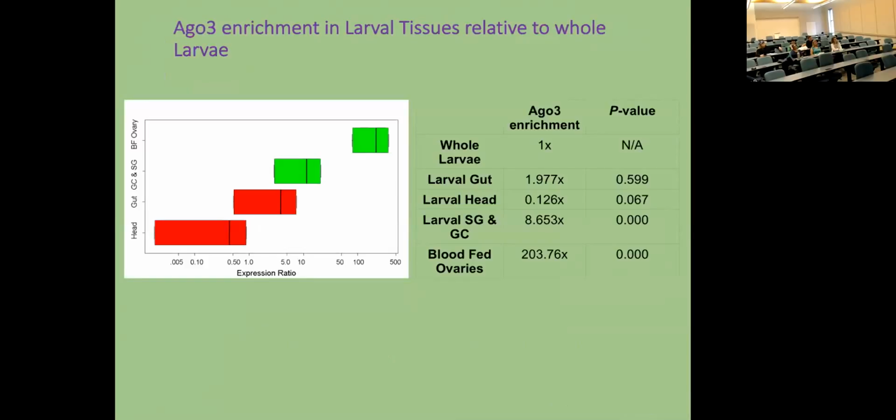in this case, we were just very blunt with our tissues. We just took the head, we took the gastric ceca, which is inevitably interwound with the salivary glands. So I'm just going to, when I say gastric ceca, I am saying salivary glands by default because it's very difficult to separate them. And then the rest of the gut. And what he found was that, once again, comparing to the levels of AGO3 across the 4th instar larvae, this is done several times, you can find that there's a significant enrichment in the gastric ceca / salivary glands, not in the head, not in the rest of the gut.